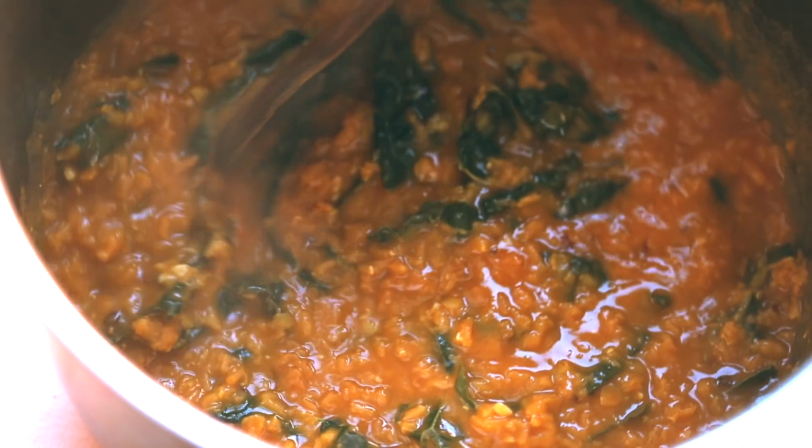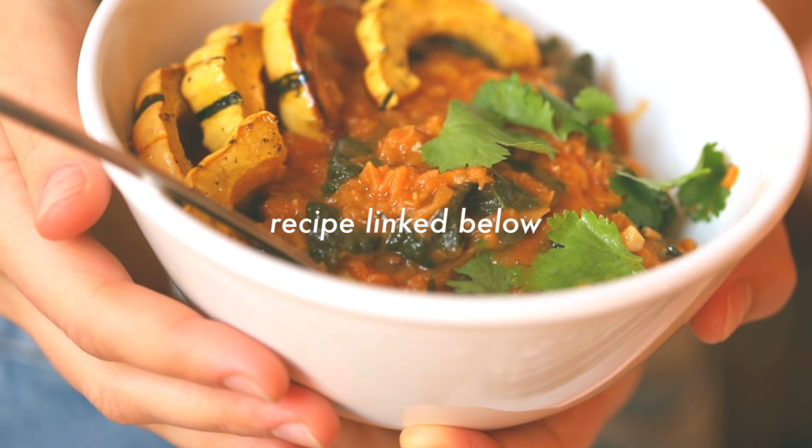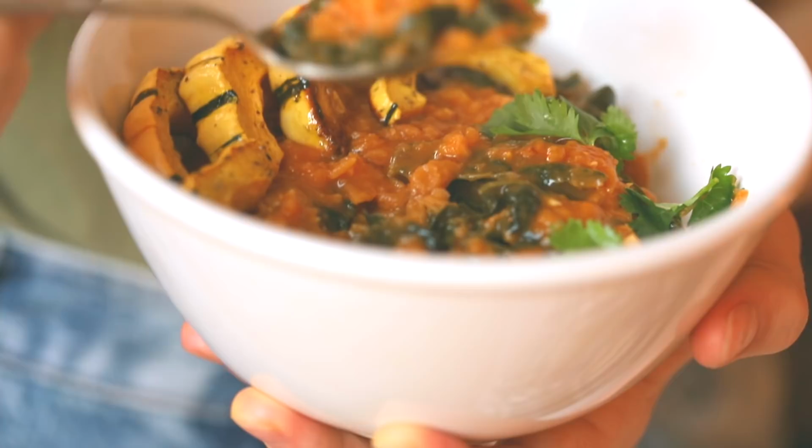So for dinner we had the squash on top of a quick red lentil stew I made. And I know that that's 2 soups in a row, but I could honestly eat soup all day in the fall.